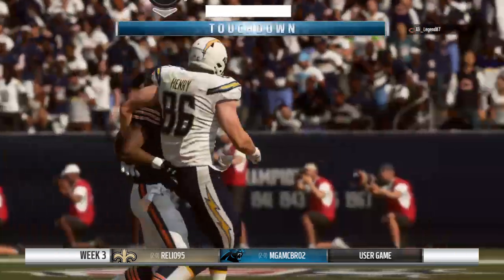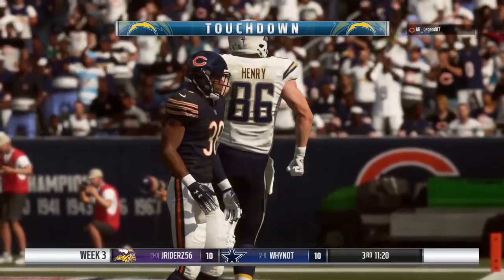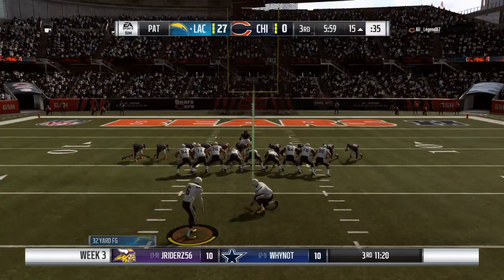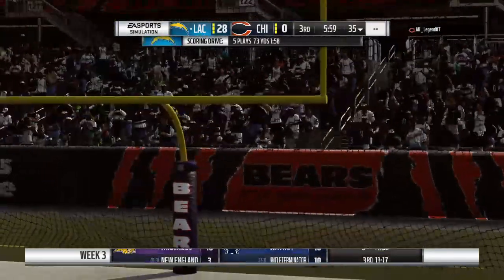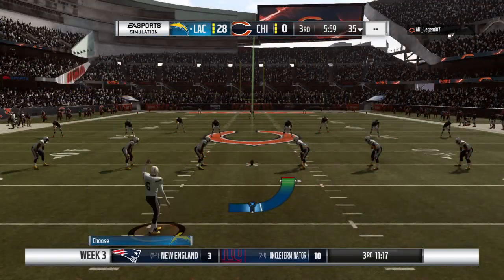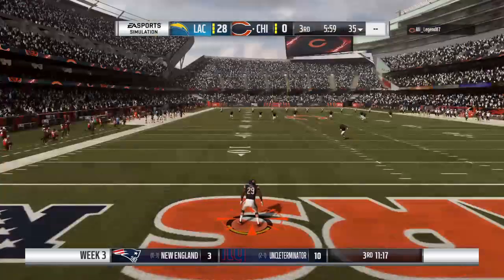And he's got his man. It's Henry for a Chargers touchdown. Hunter Henry, his first touchdown here of the new campaign. And the Chargers find a way to stretch their lead. Set now to kick this one away, and off it goes.